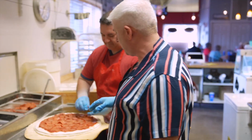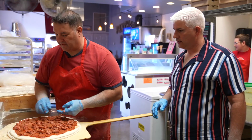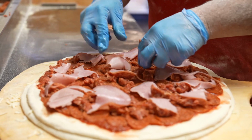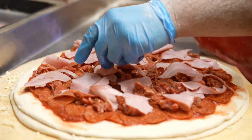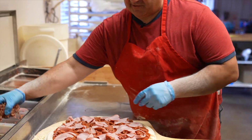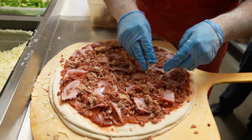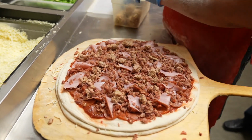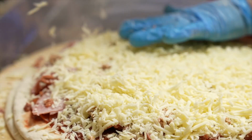It's a fresh sausage that he's throwing on there right now. Talk about a meat lovers. You only got two of the meats on here so far. We're going to load this sucker up. And so we've got three meats on there now. What's going on next? Okay, so we're going to get some bacon on here. I make these meatballs, so we're putting those on. Now comes the good part here. We're going to load it up with cheese again.